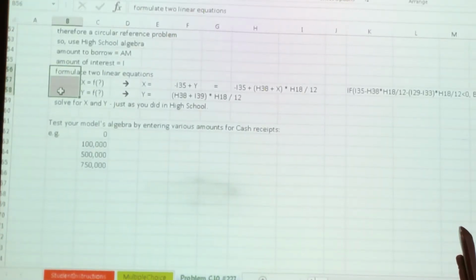Let's get started. First of all, do what? Create two linear equations. We're going to create them. We'd be given them, wouldn't we, in high school? Yeah. We've got to create them. Now, this is a circular reference, because x is in each and y is in each. That's a problem. So let's create our two equations.